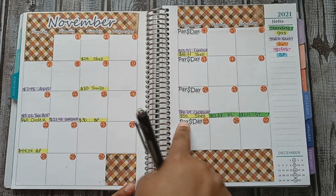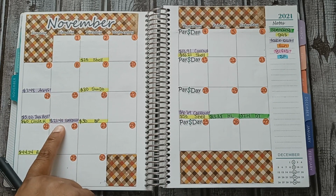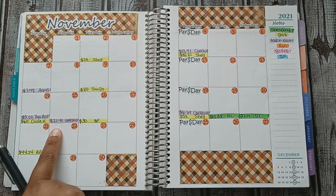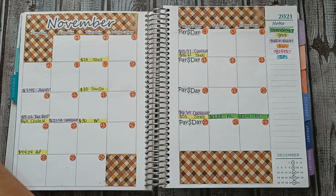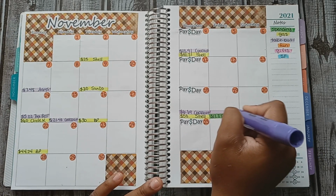I'm thinking I had got myself something, and right here I probably got me and Jonathan something, because that's a pretty big price right there. $21, I probably bought me and Jonathan something, and this one was just for me. Alright, so I have one more transaction. That was the next day on the 19th.